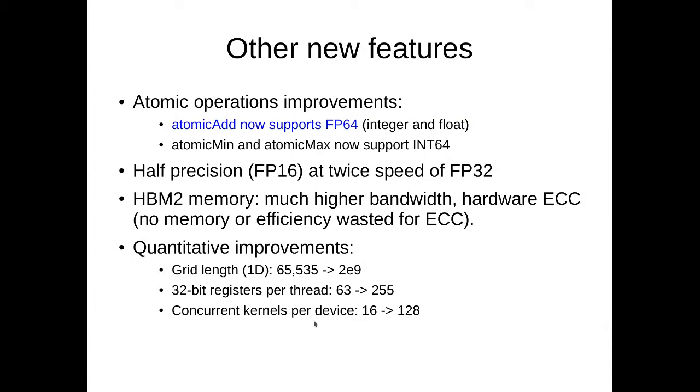And the number of concurrent kernels per device. For example, if you're using multiple concurrent streams, you can do it on the Kepler GPU, but you're limited to 16. On the P100, you can have 128 kernels running concurrently. This is separate from Hyper-Q, by the way.